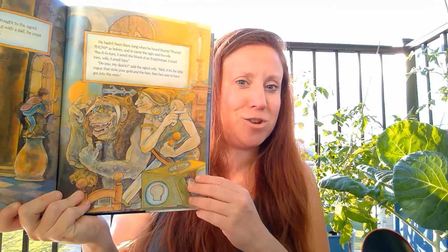Well, he hadn't been there long when he heard a thump, thump, thump, just as before, and in came the ogre and his wife. Fee, fi, fo, fum, I smell the blood of an Englishman. I smell him, wife, I smell him. Do you, my dearie, said the ogre's wife. Well, if it's the little rogue that stole your hen and gold, then he's sure to have gotten into the oven. So she knows where he is, right?